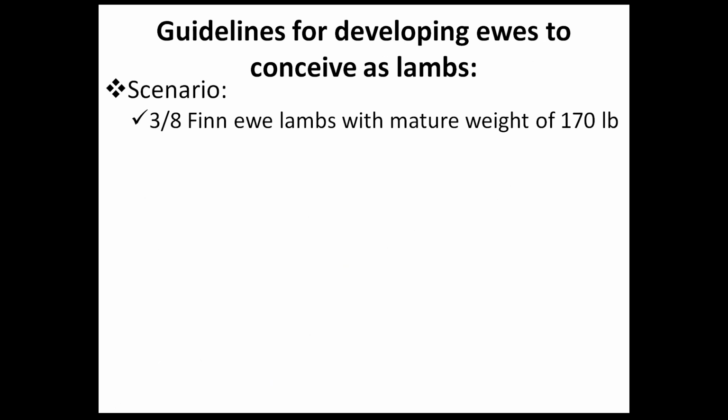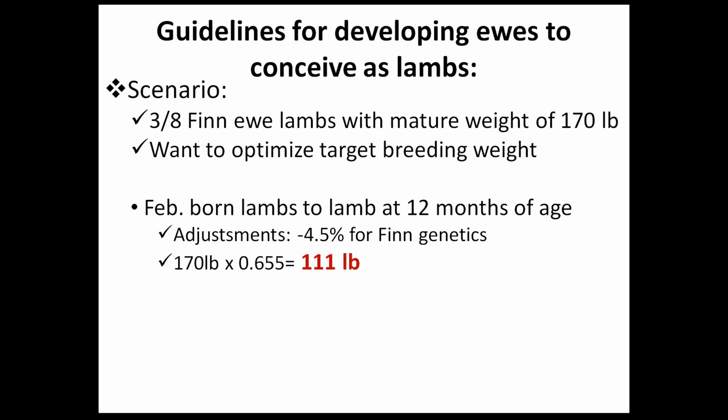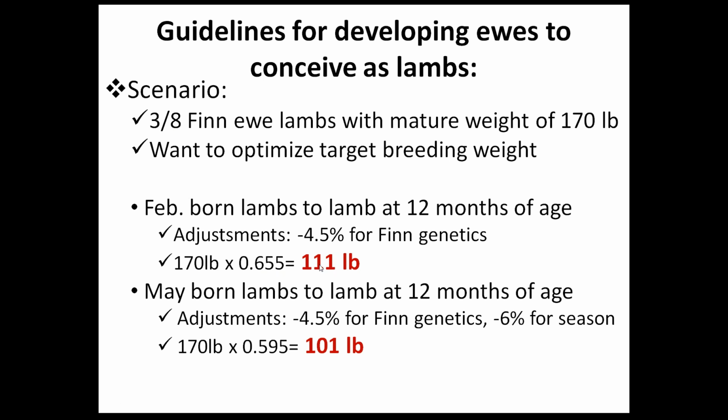So let's consider a scenario. Let's say we have 3/8 Finn ewe lambs with a maternal weight of 170 pounds. We're going to try to optimize this target breeding weight. Let's say their lambs are born in February. We want a lamb at 12 months of age. We take about 4.5% because it's 3/8, right between 1/4 and 1/2 for this Finn genetics. So it'd be about 65.5% of 170 pounds. Our target's going to be 111 pounds at breeding for these sheep.